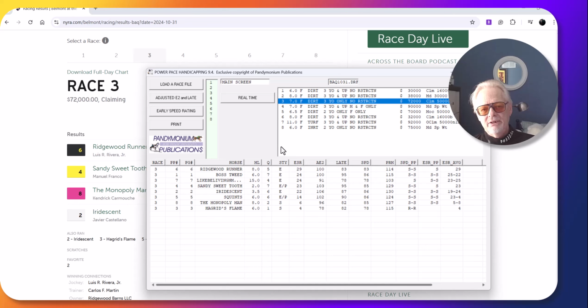Some of you may remember the Kieran speed points. This Q here is the Kieran speed points. According to the Kieran speed points, the 2 fastest horses would be the 1, Boss Tweed, and the 4, Sandy Sweet Tooth. But I created my own early speed number, and I incorporated the Kieran speed points into it. I also used the first quarter and the second call, in other words, the 2 pace calls. I used both of them. I created a speed table, and I adjusted it for the track variant. And I created my own number.